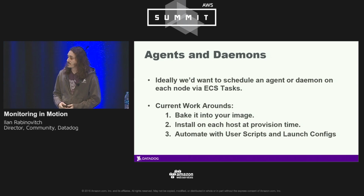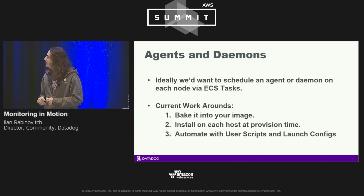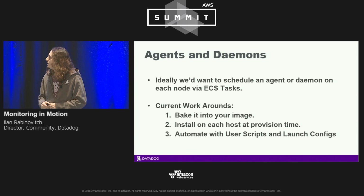And so there's a couple options. We can bake it into our images. That sort of feels like it's going back a step. We just talked about how painful and heavy that was. We can install on each host at provision time. You're back to the manual piece, especially if you're using something like auto-scaling groups. The hosts are coming and going.